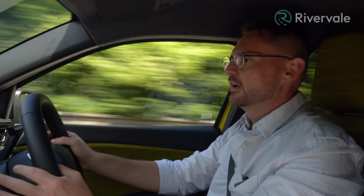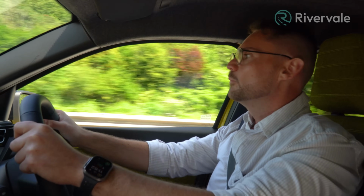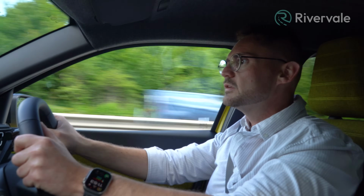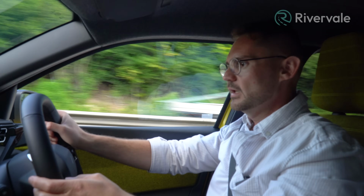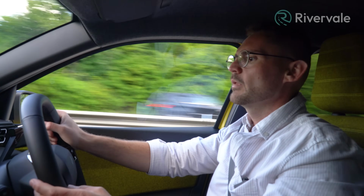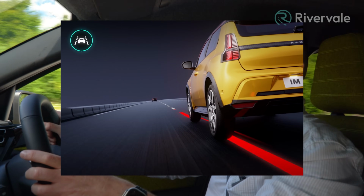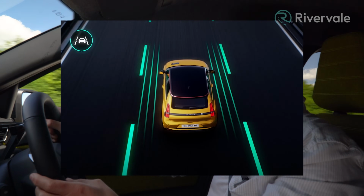Yeah, I love electric cars, that instant power. We've got blind spot monitoring, which makes it safe when wanting to change lanes on dual carriageways and motorways. You've got the visibility, you can see quite clearly through all the windows. There's not really many blind spots in this car, which is great. I love the fact that we've also got the fully adaptive cruise control with also a lane keeping assist here as well, which makes driving, especially on these longer journeys, a lot more pleasurable.